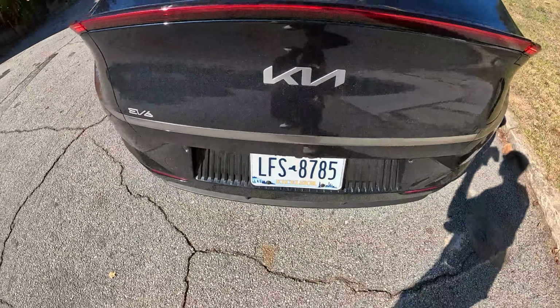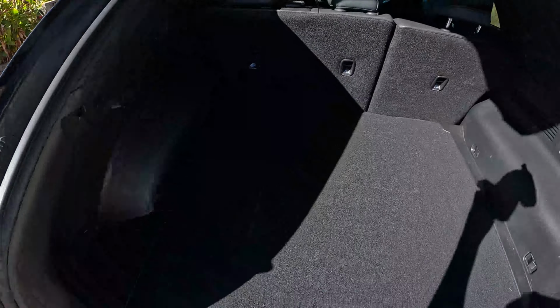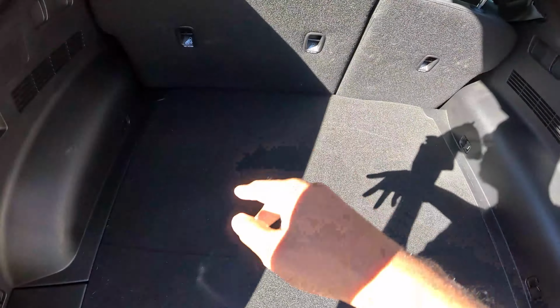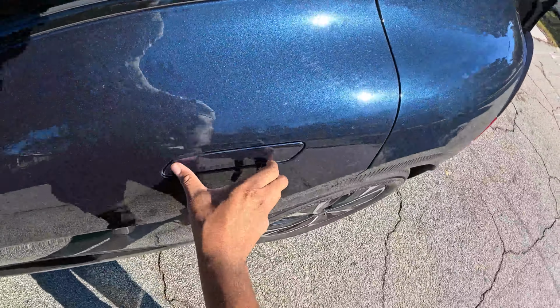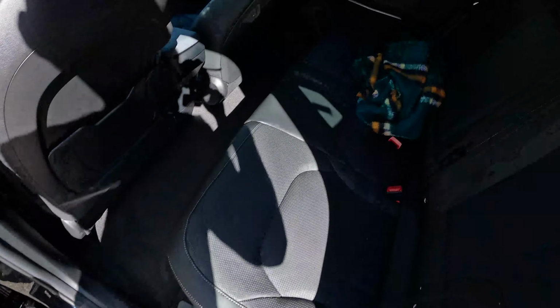Now, if you do want to open the hatch, you do have a button, or you can do it with the key. This is your hatch space back here, which is really, really good space. 60/40 rear split seats, and they can fold down as well. And then, of course, let's step into the back seat. These handles are not my favorite, but I guess you get used to them. And this is going to be the back seat here.